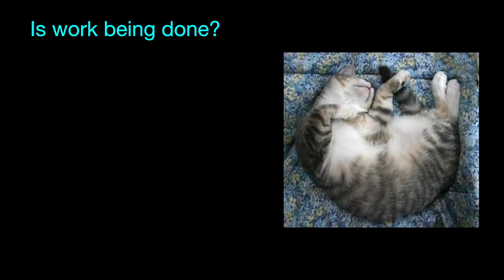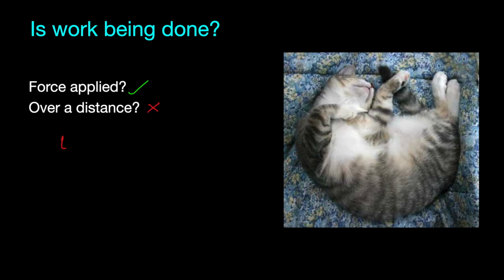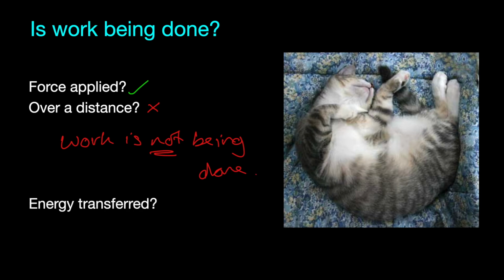Let's look at this cat fast asleep. Is force being applied? Similar to our previous example, force is applied, just simply gravitational force. Is this over a distance? Is the cat moving at all? Absolutely not. This cat probably hasn't moved for a couple of hours. Therefore, work is not being done. And therefore, energy is not transferred.